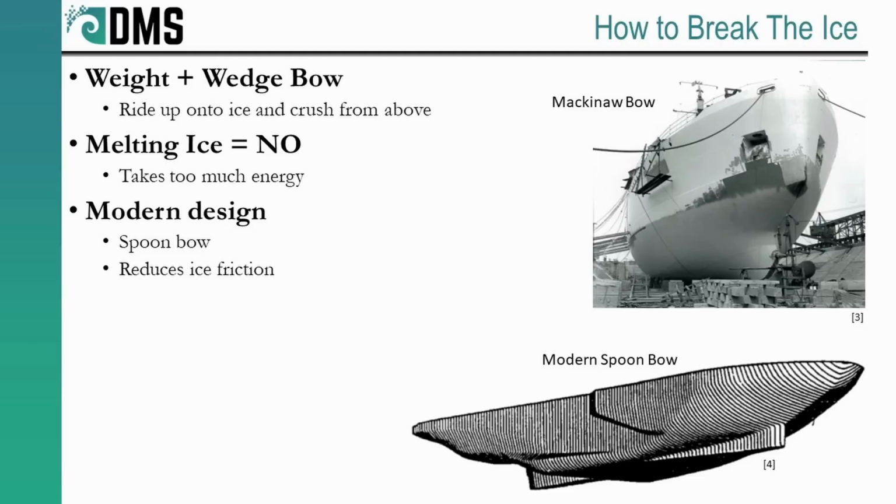And in that case, it turns out that just slamming at it with a wedge is still the most energy efficient method. But let's just take a quick comparison here to show you the difference. Let's say we tried melting the ice. We're not even going to melt the whole thing. We're just going to use some heat to weaken the ice. Well, it turns out that ice requires an unusually large amount of heat to melt. So for context, the propulsion motors on the Mackinaw, they delivered 7.5 megawatts, 10,000 horsepower, of power for ice breaking.